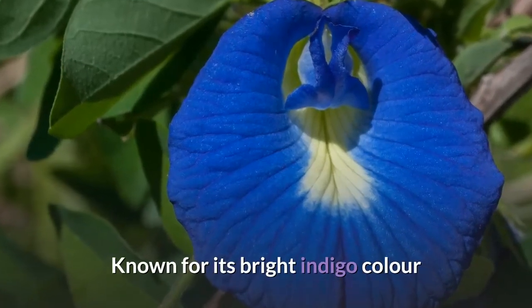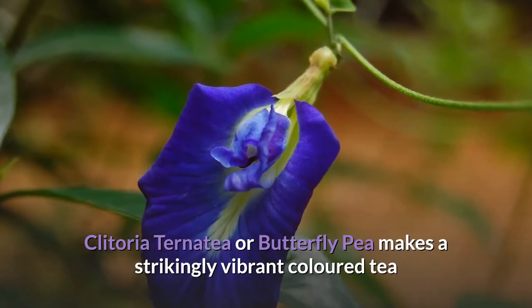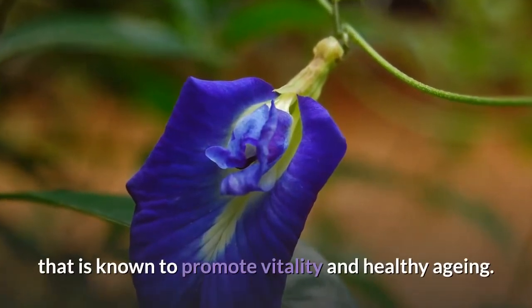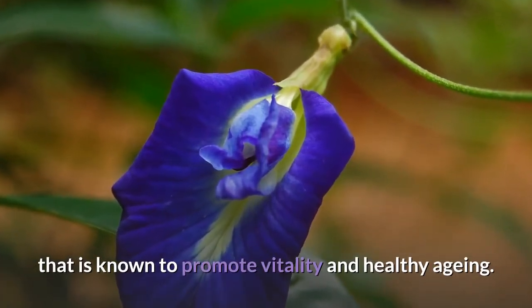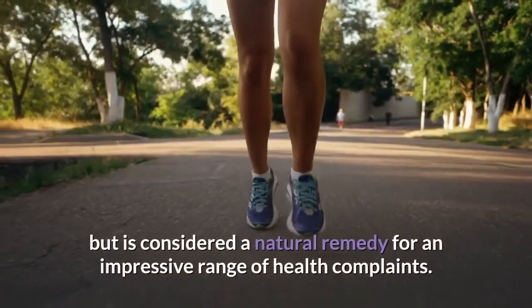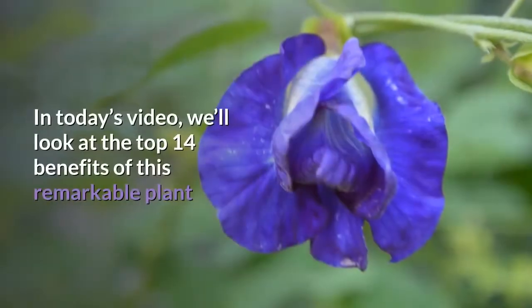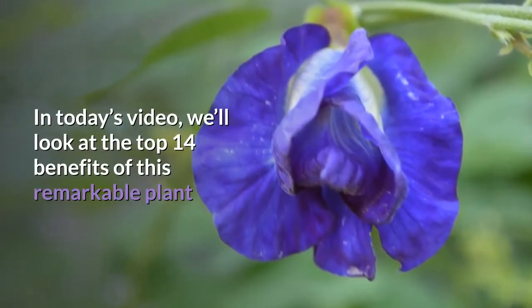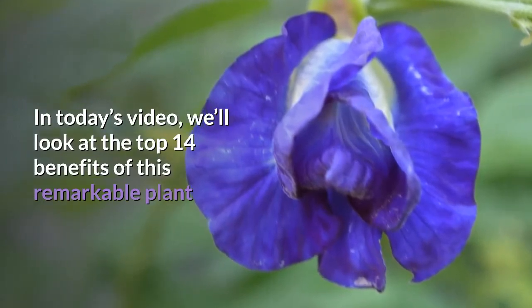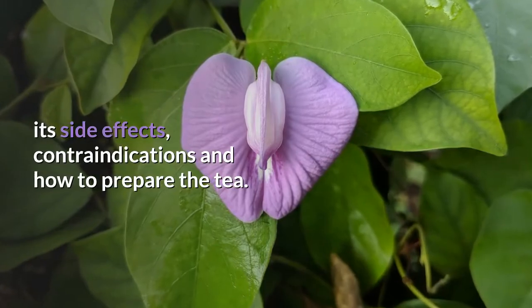Known for its bright indigo color, Clitoria Ternatea or Butterfly Pea makes a strikingly vibrant color tea that is known to promote vitality and healthy aging. Butterfly Pea is not only pleasing to the eye, but is considered a natural remedy for an impressive range of health complaints. In today's video, we'll look at the top 14 benefits of this remarkable plant, its side effects, contraindications, and how to prepare the tea.